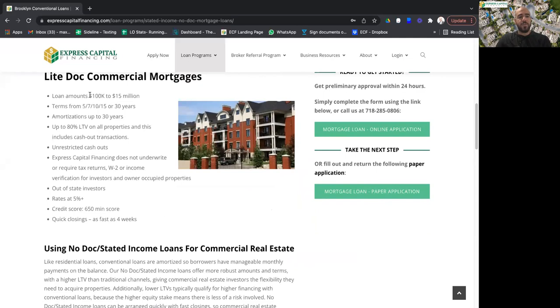So over here, your loan amounts are going to be 100K to 15 million. This is again for commercial properties. Our terms would be a 5, 7, 10, 15, or 30-year fixed, so we have a lot of different options there. All of them come with a 30-year amortization.